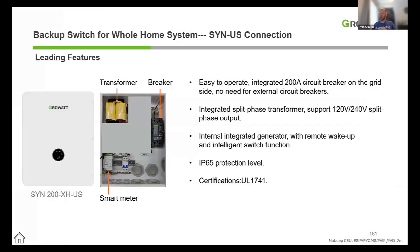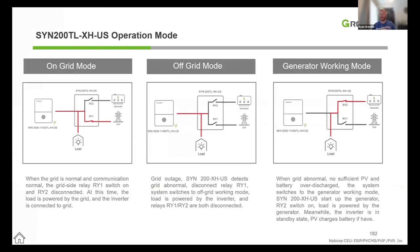So pretty straightforward. This is an exploded view of the SYN. So as mentioned before, not only does it have the auto transformer and a main disconnect breaker, it also has a smart meter integrated, also IP65 protection level and UL certified. So that said, again, you can use this with either a single phase or split phase output, again, leading to additional flexibility. But the primary application of this, again, is for a whole home panel backup, also for the ability to integrate a generator if needed.